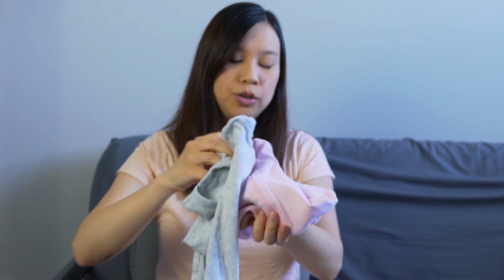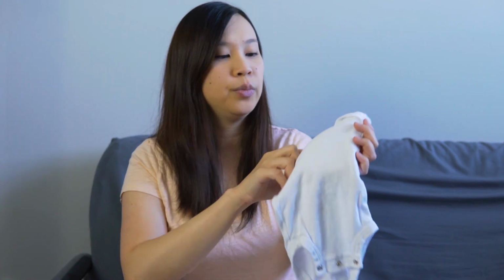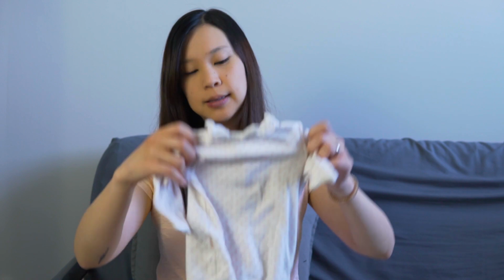I have 2 here and a couple diaper shirts that are newborn size and also 0 to 3 month size, just in case you have a bigger baby, and a going home outfit.